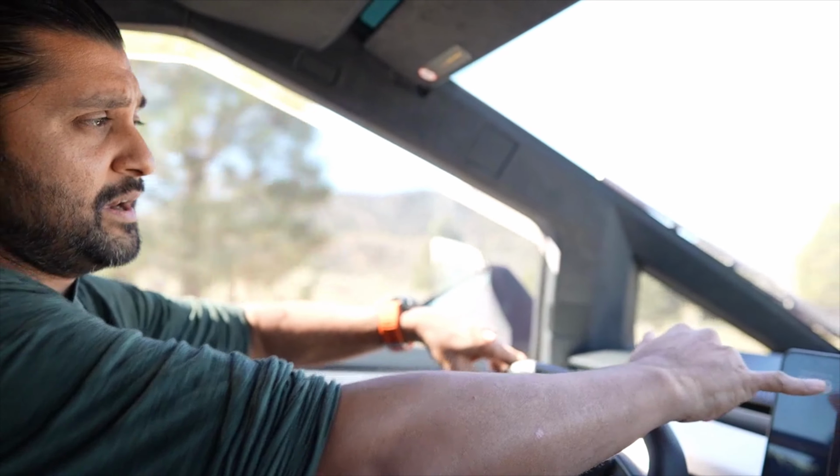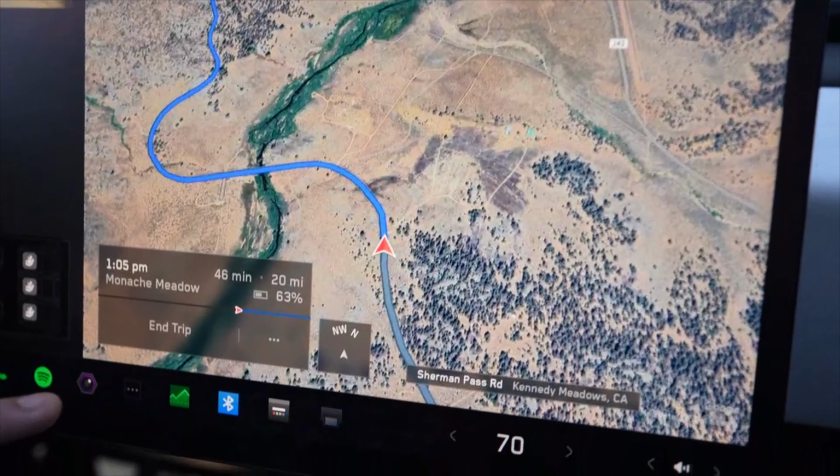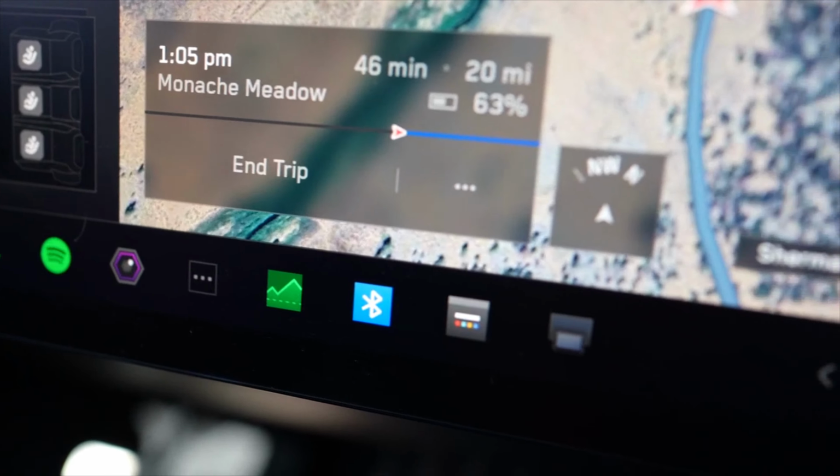We're at 75% right here. You can see 75. If you look at the bottom here, it says Monache Meadow. We're gonna get there at 63%.